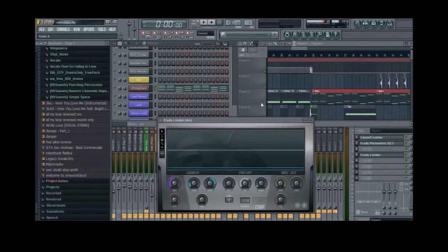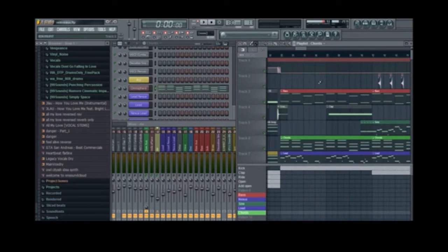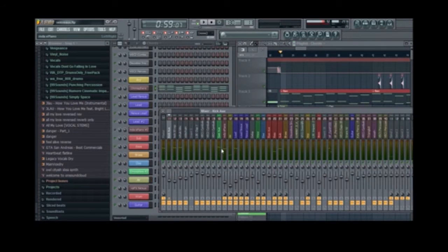And then, again, sidechain to the kick for you EDM lovers. It's what gives it that pumpy feel. So if I go here, what sidechaining does is every time the kick hits, all the other elements that I sidechained it to just duck. So it gives it that pumpy feel that you hear. And I'll just actually have to unmute everything.